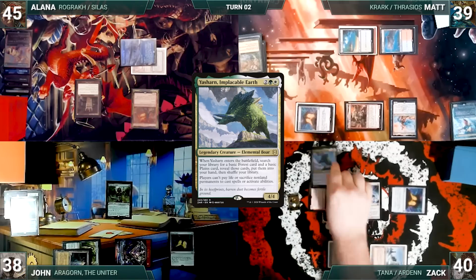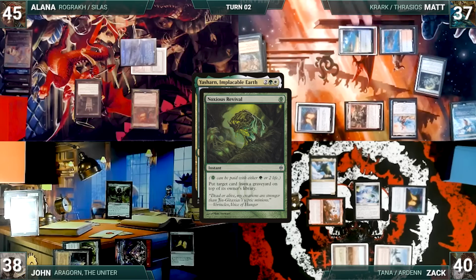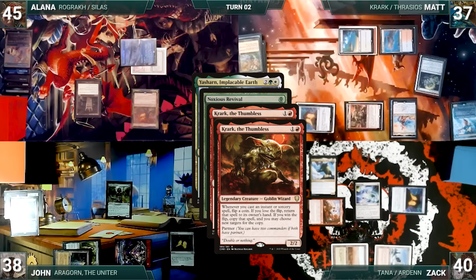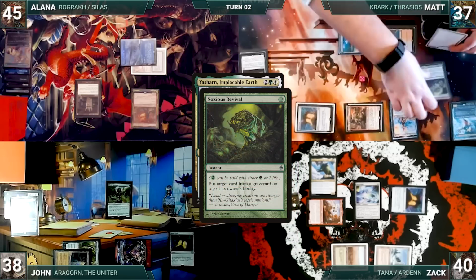He casts Yasharn, Implacable Earth. In response, Matt pays 2 life to cast Noxious Revival, targeting Nature's Claim in his graveyard. Krark triggers twice through Veyran. Matt wins the flip, copying it, also targeting Nature's Claim. He loses his second flip, returning Noxious Revival to his hand.